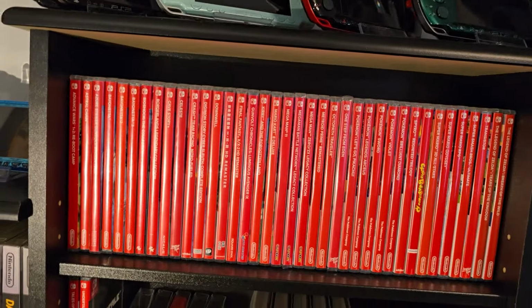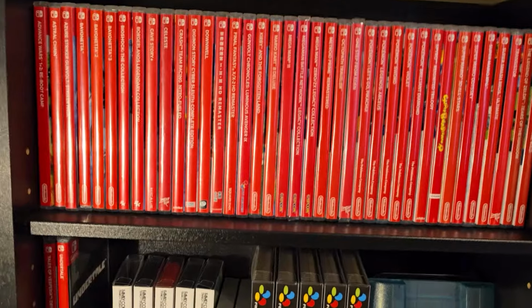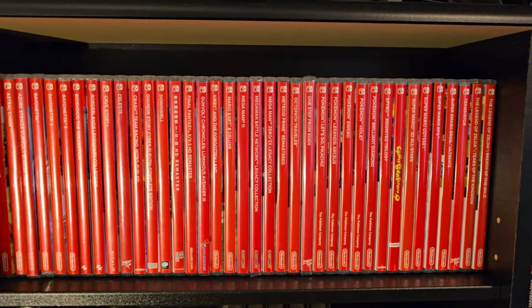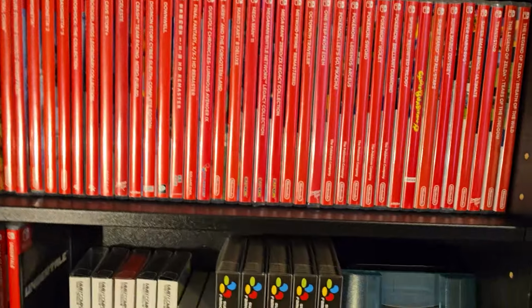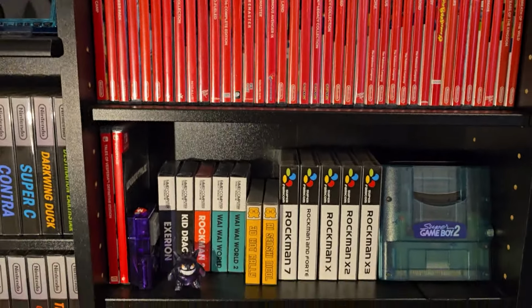I was really into collecting for the Switch when it first came out, and in the last couple of years, I've really lost interest in it. As its ports have started to only run at 20 frames a second, it's an aged platform at this point. It was when it released, really. And I just lost interest in collecting for it.